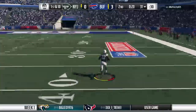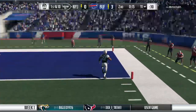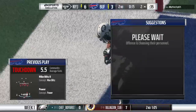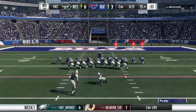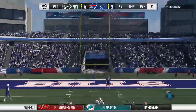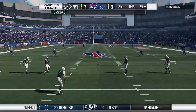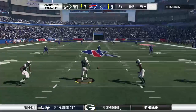Matt Forte with green grass ahead. 20, 10, and all the way in. Touchdown, New York. Matt Forte as the first half is winding down. And the Jets get the quick strike touchdown. And this is up and good to make it 7-3. Catanzaro out now as he'll kick this one away.